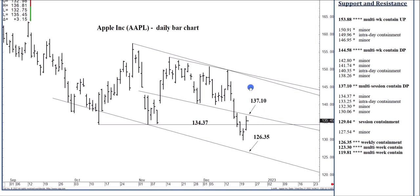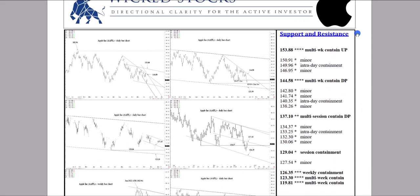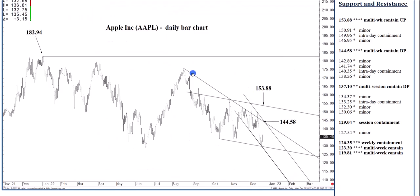And if we close today back above this 137.10 channel bottom, we have got a good low for the week, and we should then over the next 2 to 3, 3 to 5 days continue up to 144.58, which is this long-term speed line that can absorb buying through January.